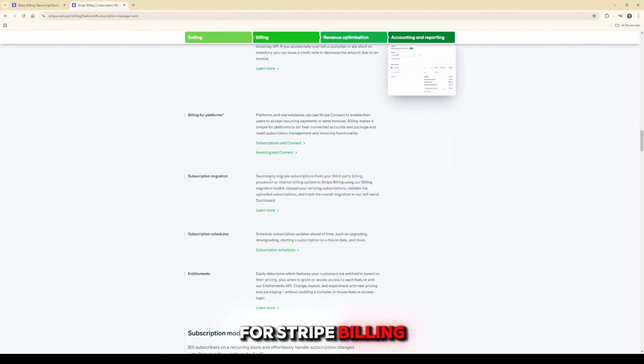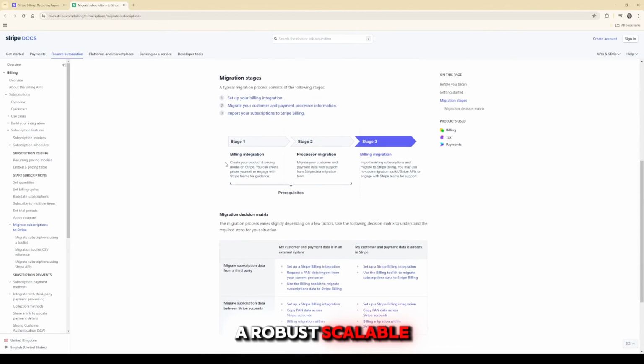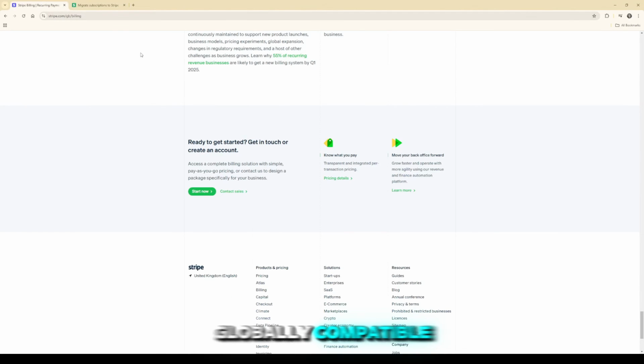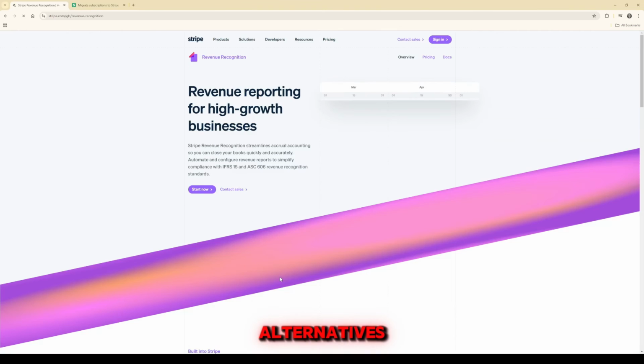Who is this for? Stripe Billing is ideal for SaaS companies, e-commerce stores with subscription models, and even service providers with recurring clients. If you want a robust, scalable billing solution that's developer-friendly and globally compatible, this is it. But if simplicity and lower fees are your priority, consider exploring alternatives.